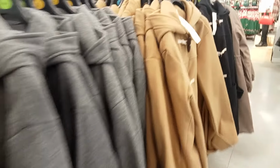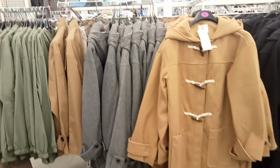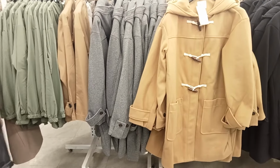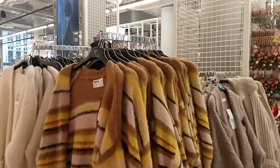So I bought a jacket for my daughter already, but the truth is that I love the jacket. I believe my daughter will also love it. So people, let's show others. I showed the jackets already. Let's show more of the winter clothes before the video goes off.